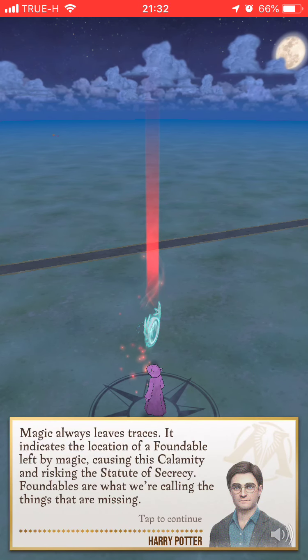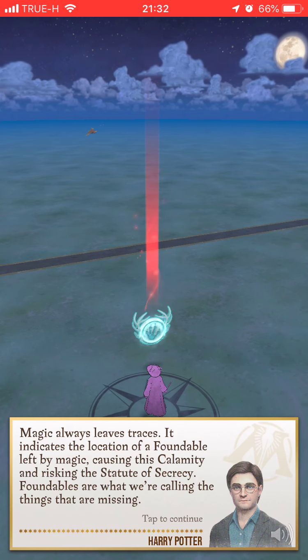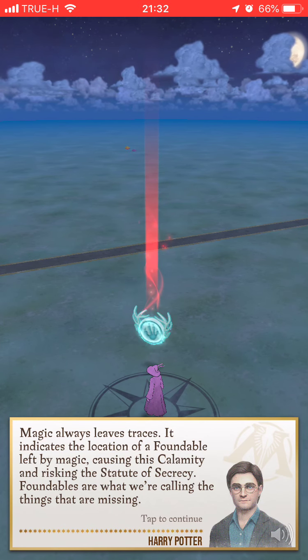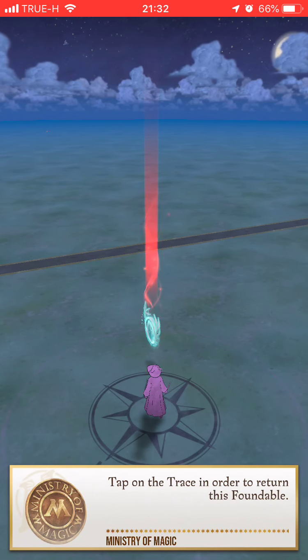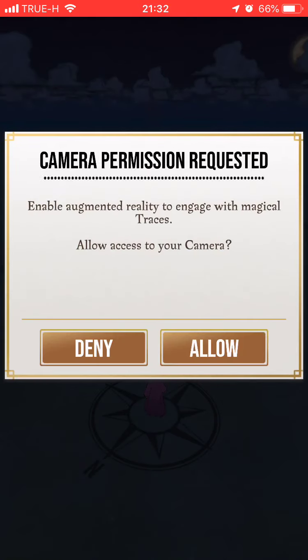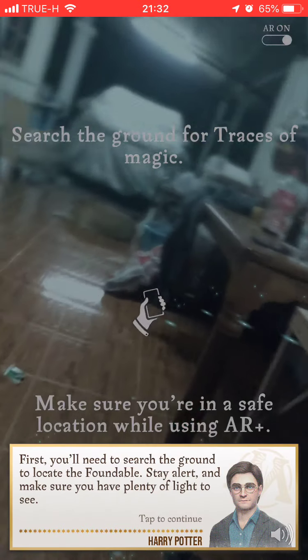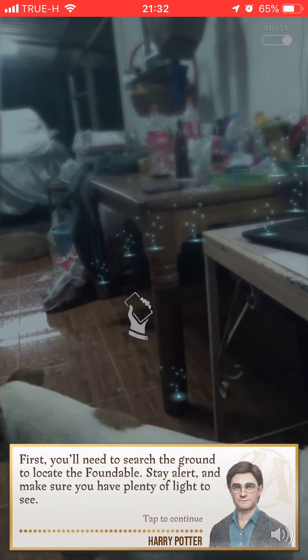Magic always leaves traces. It indicates the location of a foundable left by magic, causing this calamity and risking the Statute of Secrecy. Foundables are what we're calling the things that are missing. First, you'll need to search the ground to locate the foundable. Stay alert and make sure you have plenty of light to see.